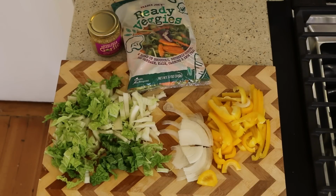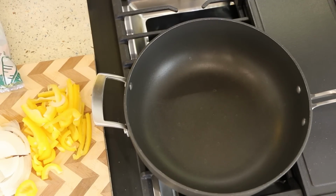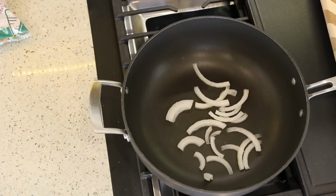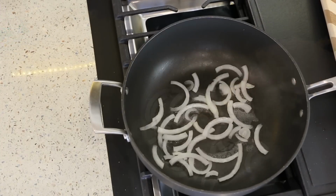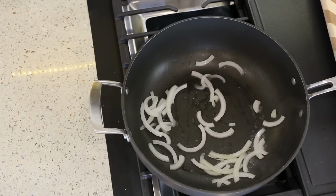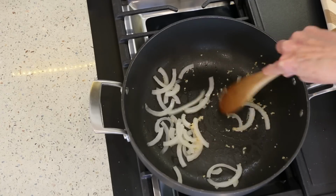So let's get this going. I'm making more than one serving obviously, but I'm going to show you how I do it. You want to start by preheating your pan or your wok, whatever you're using, on medium heat. I like to throw in my onions first, just to get those going a little bit. I'm not adding any water in the pan yet. After they've been going a couple minutes, I add a little bit of water. Then I'm going to add in my garlic, about a teaspoon, and we'll just let that go for a minute or so.